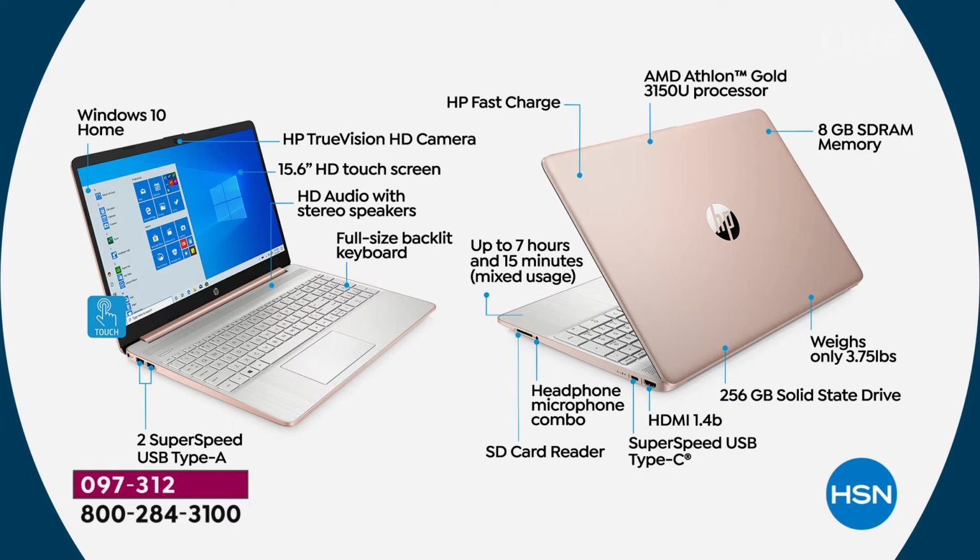HP Fast Charge, moving over to the figure on the right now. HP Fast Charge is one of my favorite things. It's another one of those things that once you get used to it, you're like, how did I live without it? It only takes 45 minutes to charge your computer half full. So that's about a 3.5-hour charge in 45 minutes. So if you have 10 minutes, you probably get about an hour charge. I mean, you really get a lot of charge really quickly on the computer.